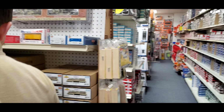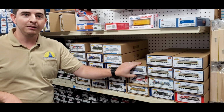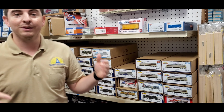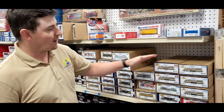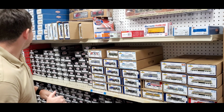Hey, let's take a look at some diesel, shall we? We got a whole bunch of Athearn diesel locomotives here. These are the SD45-2s. These are really neat locomotives that we just got in stock, and we actually have some that are primed for grime. So if you want some weathered locomotives, we got you covered right there. We also have the nice pristine ones, like I like my engines looking nice. So we still have those as well.